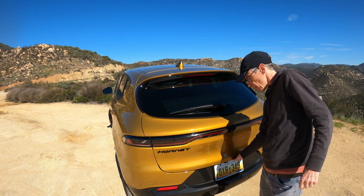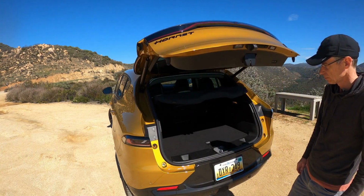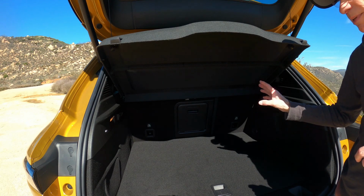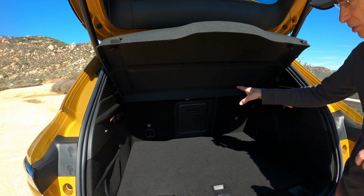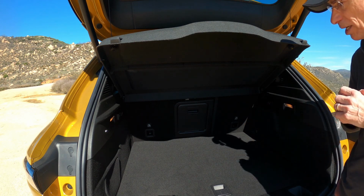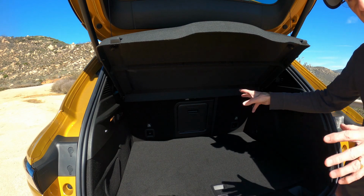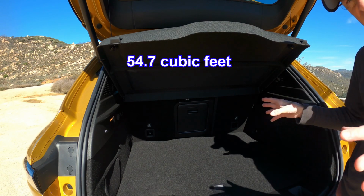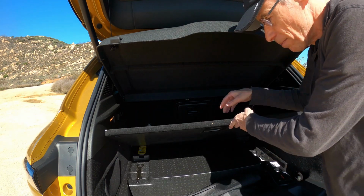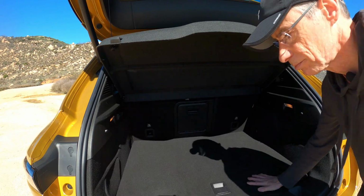So at the back you get a powered liftgate. So you get a little bit less space than on the GT. That has about 27 cubic feet of space with the seats up. This one, due to the battery placement, you get around 23. If you put those seats down though, you get around 54.7 cubic feet. It's a bit less than the segment average though, so don't expect to go on massive camping trips. And under here, no spare wheel and a charger.